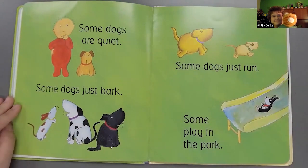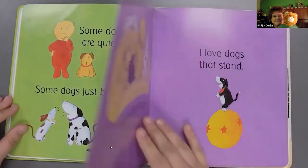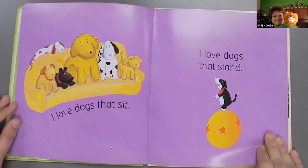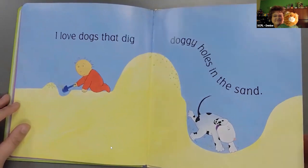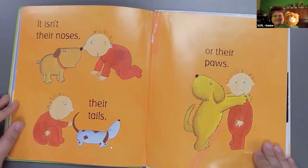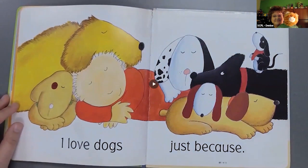Some dogs are quiet. Some dogs just bark. Ruff. Some dogs just run. Some play in the park. I love dogs that sit. I love dogs that stand. That's a pretty nifty trick. I love dogs that dig doggy holes in the sand. It isn't their noses, their tails, or their paws. I love dogs just because. A sweet, sweet book.